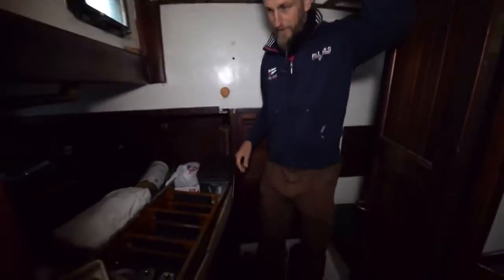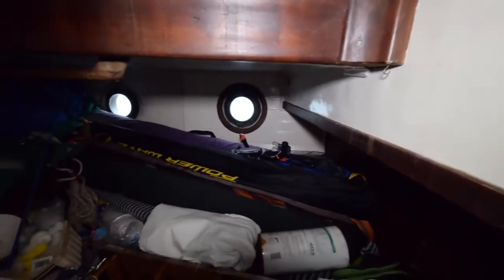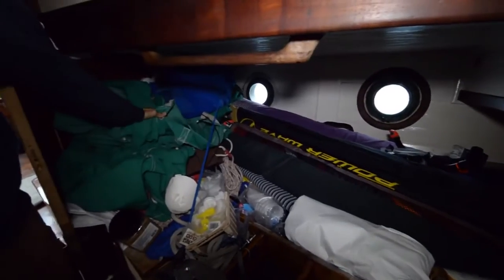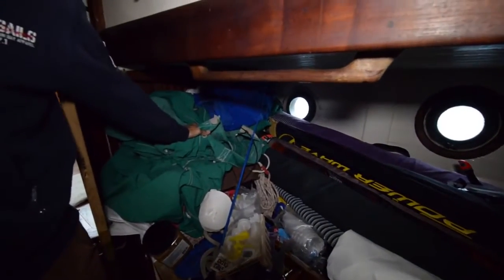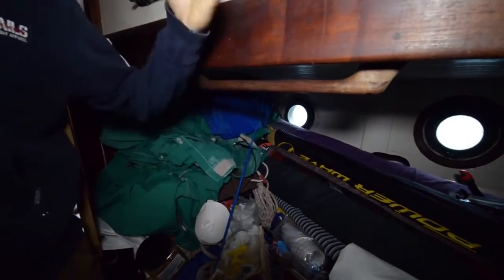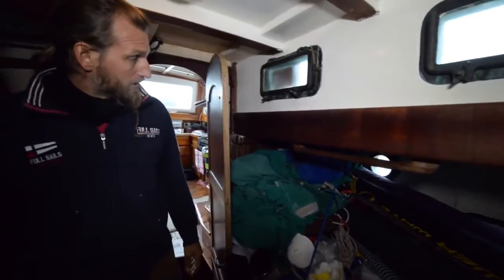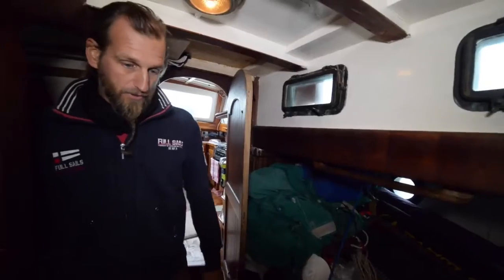Actually, at the moment, it doesn't really look like a guest cabin, but I think I go out of the way. You can go around. I'm not prepared for guests. You can see I have all my surf equipment here and the sail covers. I don't put them up when I'm on the ocean, and here there's not so much UV to be worried about. But this is a nice big bed for two people.